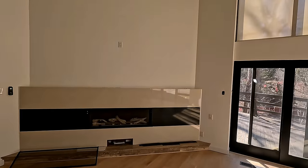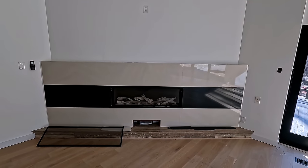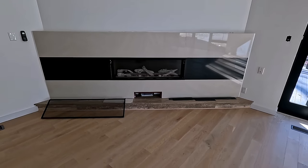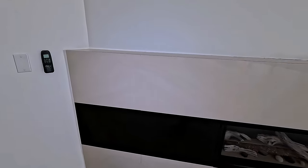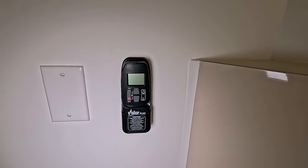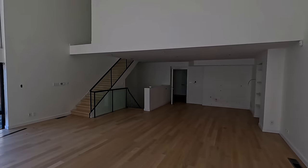Now that's a ceiling. That's a beautiful fireplace. It's beautiful, but it's still too modern for my liking. I don't know if I like it. It's still nice, but if I had to choose, I probably wouldn't be choosing that one for my own house. It's got a real cool remote. Yeah, it's beautiful. Beautiful and huge.